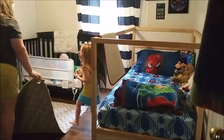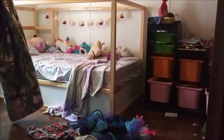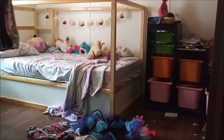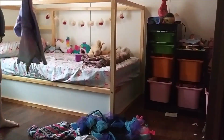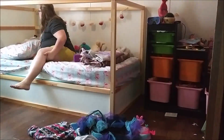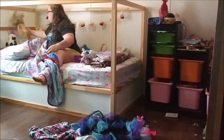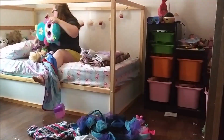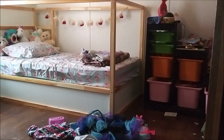It's a huge difference. Moving on to my daughter's room, I haven't figured out the best way to film in this room. It's so difficult because it's so small, but I hope you get a glimpse of it and enjoy watching. Until I get a good camera with a wide angle lens, I don't think I'm going to be able to get a very good shot of her room while I'm cleaning.